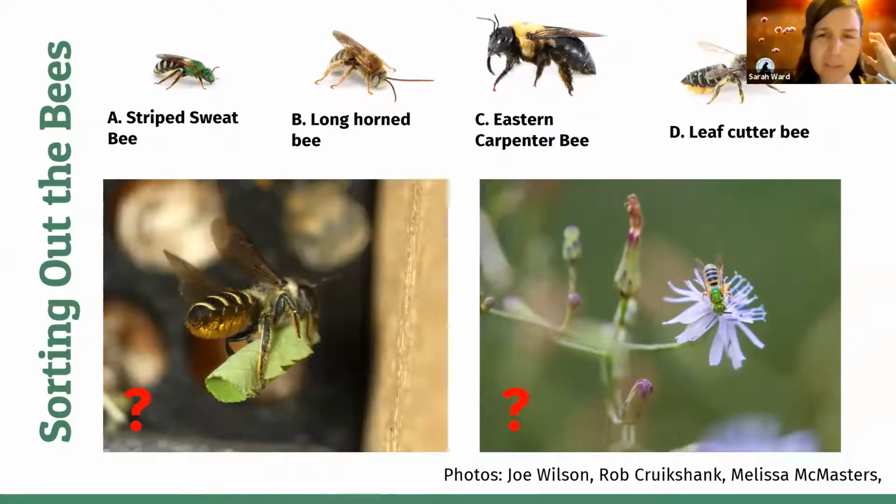And I'll also just say that identifying bees down to their species can be really difficult, even for trained scientists. Sometimes you have to collect the bees and actually take measurements to really determine the species. But some of the bees in New York City you can identify by sight. So it's just starting to really sharpen your observations.